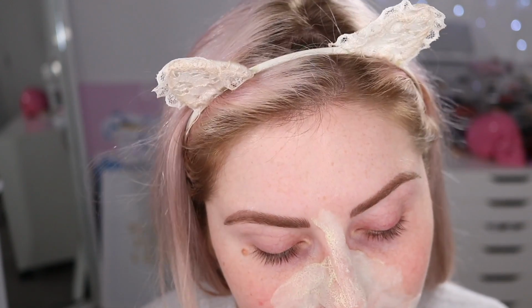Oh my gosh, it's working so freaking quick. Okay, so it says it activates upon application and it helps to open your pores, decongest your skin and facilitate blackhead clearing. And it's also got apple fruit extract, which helps to hydrate your skin, which is perfect because my skin feels crap, like seriously so dehydrated.